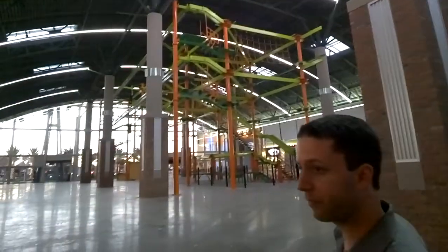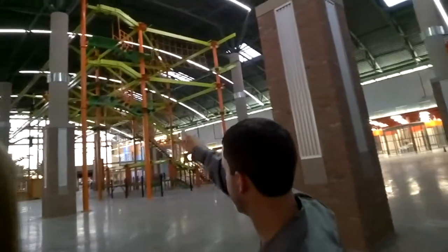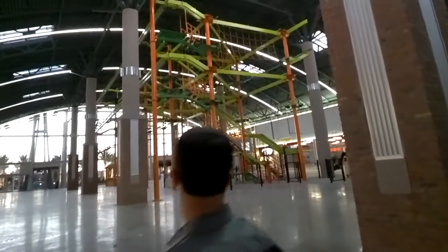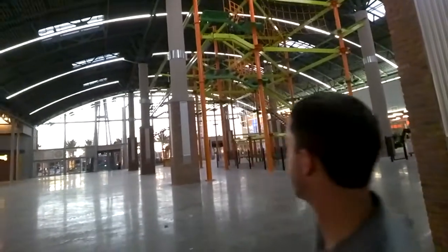Where is the zip line? Right here, you got the 2 steel tracks on the left. Like Pine Play or something like that? It's called Sky something. It's outside.